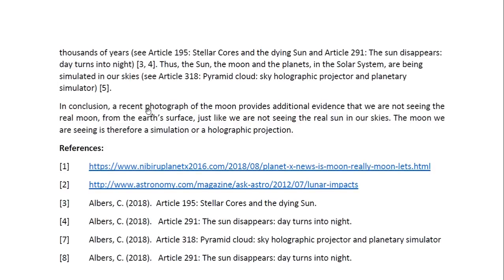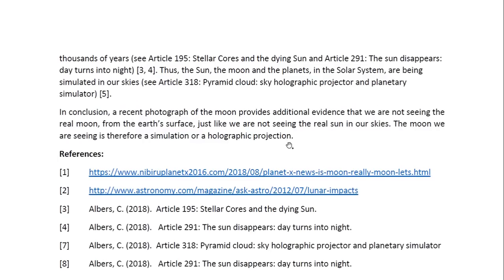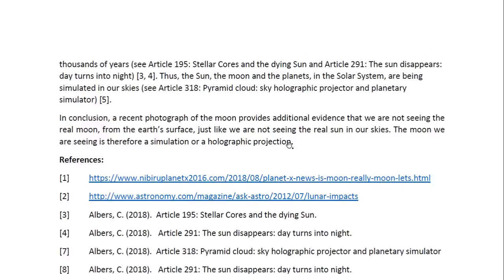So, in conclusion, a recent photograph of the moon provides additional evidence that we are not seeing the real moon from the Earth's surface, just like we are not seeing the real sun in our skies. The moon we are seeing is therefore a simulation of a holographic projection. And these are the references.